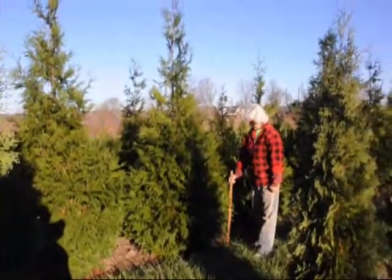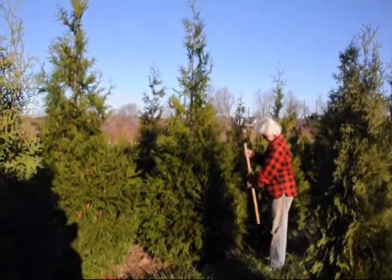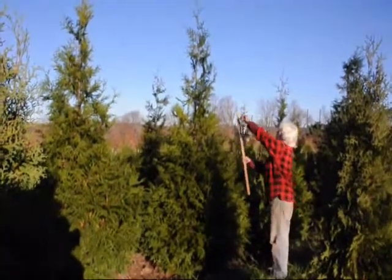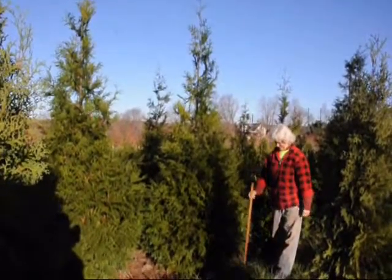These trees can be planted from 6 to 8 feet apart in straight rows or staggered rows. We do deliver and plant them up and down the East Coast, and they're great for windbreaks, screens, and buffers.